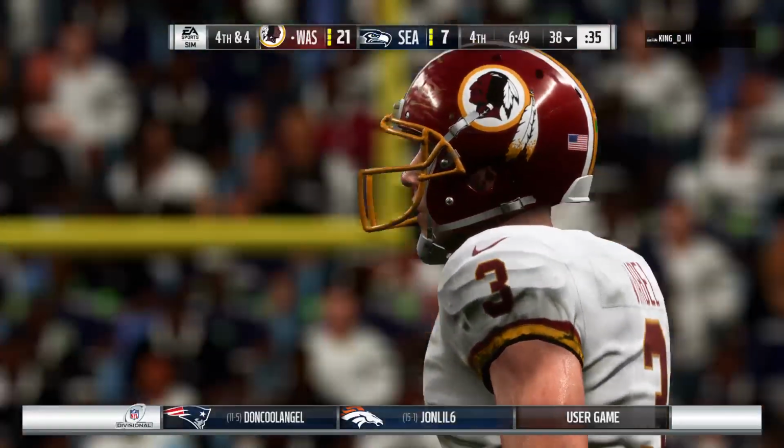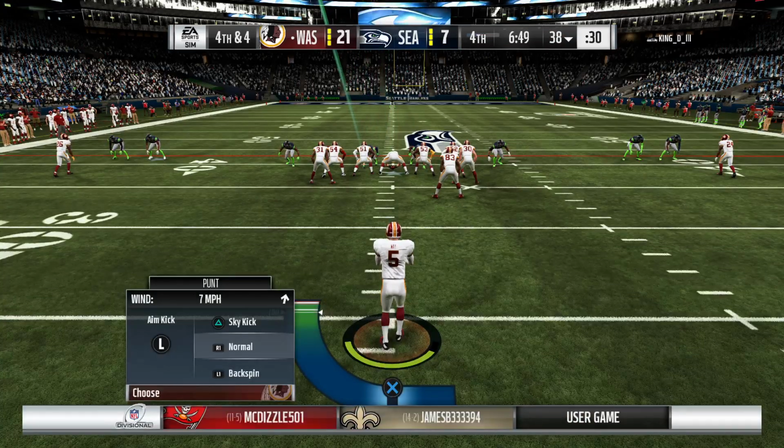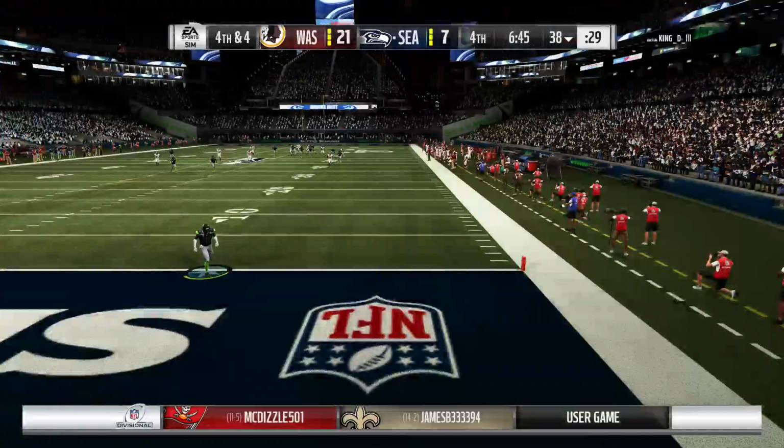I'm not sure we could spot any tendency here on this 3rd down. They could have run it or passed it. Either one was available. They chose to try and get it through the air, but they weren't successful. And he gets this away, and look at this. This is a good one.